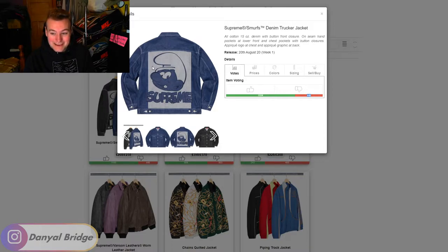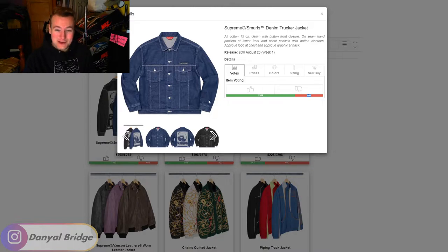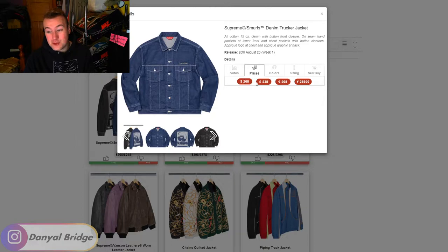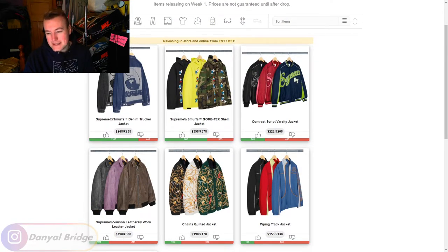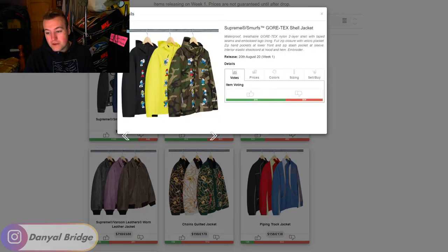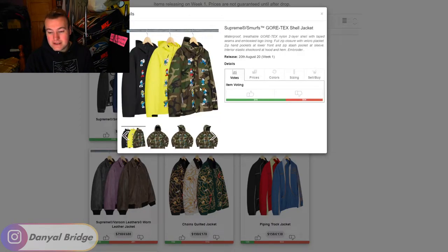If you want to wear a Smurf with Supreme written underneath it on your back, I mean, you do you. This one's definitely not for me. It's allegedly going to retail for $268. Woo, that's a tad pricey. We also have the Smurfs Gore-Tex jacket being released as well. We saw the camo one in the lookbook. I just thought it was really weirdly designed.